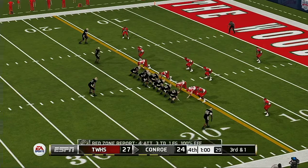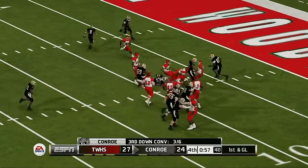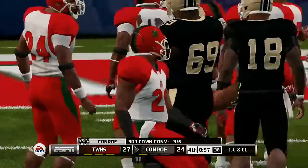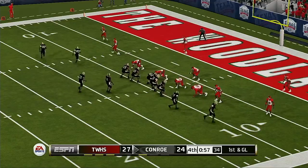Go down, go down. Gets out to around the 9. The Tigers are going to call their second timeout. It's first down, and they'll be looking for 6 points here.